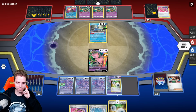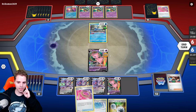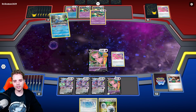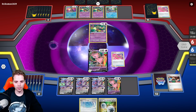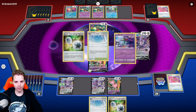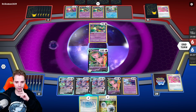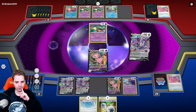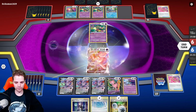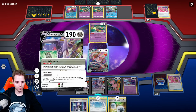But if we rope, we can get some bigger damage output. I think we need to rope here, and the reason for that is because we really need to draw into what we need. Come on. Fusion Strike System, only 2 cards this time around. There's the Dreepy lock though. Yeah, we kind of like having brick behavior. 2 cards. There's the Mew VMAX, wow. In the nick of time. Didn't want to have this Dreepy on board, but sometimes it is what it is.